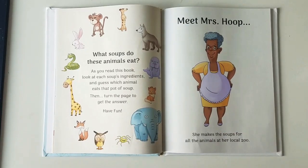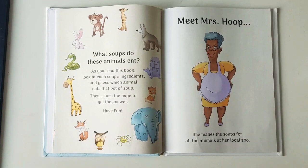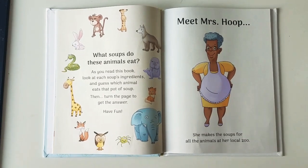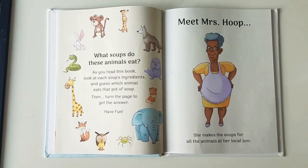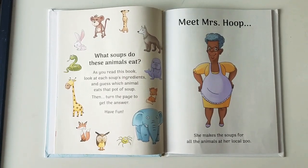What soups do these animals eat? As you read this book, look at each soup's ingredients and guess which animal eats that pot of soup. Then turn the page to get the answer. Have fun!